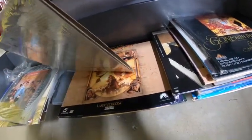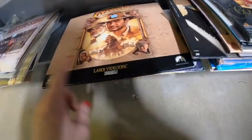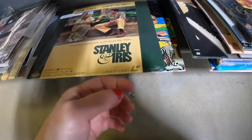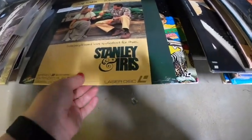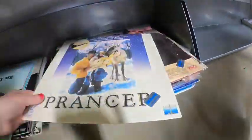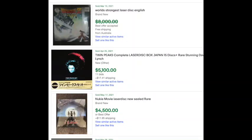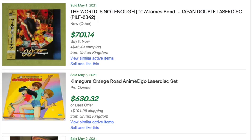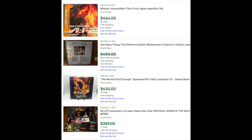There are some, as I will show you in just a second, that can fetch a pretty good profit. This is one I thought, hey, maybe that's one. No. So if you are able to keep one or two on your radar, that would be good. Let me flip through the rest of these really quickly so we can look at what you should be looking for. What I found tends to lean towards Japanese ones. So it might be like this 007, but it's Japan.